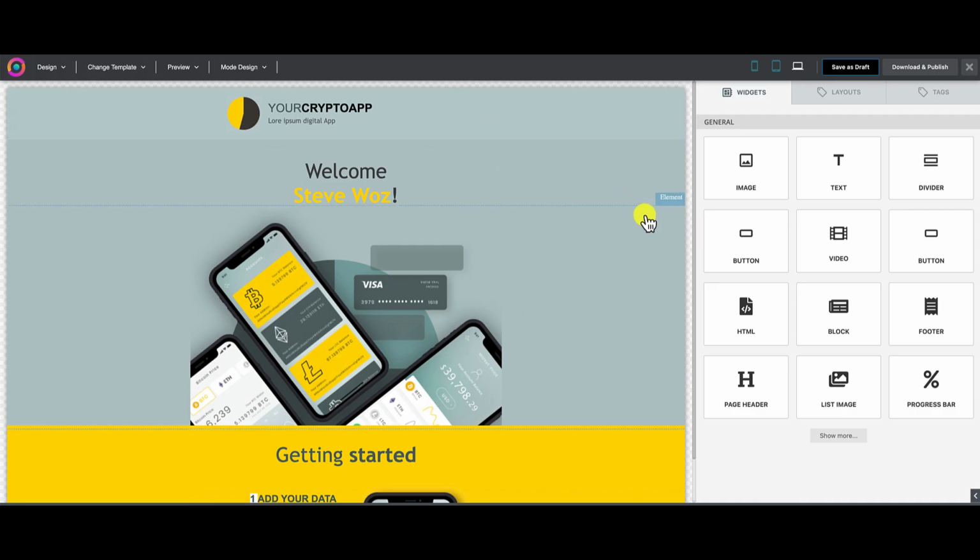Now, I've been using page builders for a while now, since 2019. So this kind of stuff is pretty self-intuitive for me. I can do this. If you're new, you're going to have a hard time trying to get used to this stuff, okay?